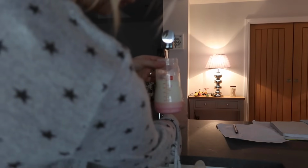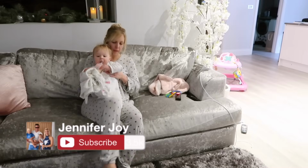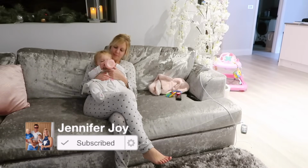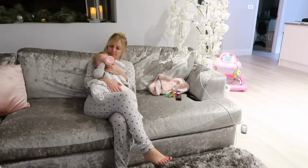But what I actually do now is I top the rest of the water up with tap water, because from 6 months onwards babies can actually have water directly from a tap, and then by doing it this way, a bit half and half, it makes the perfect temperature bottle.